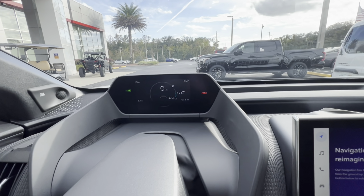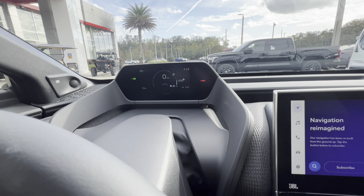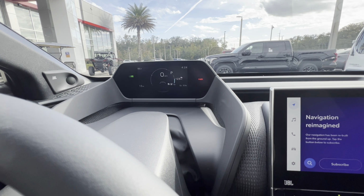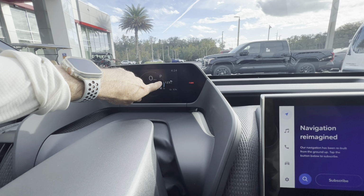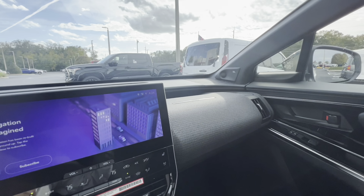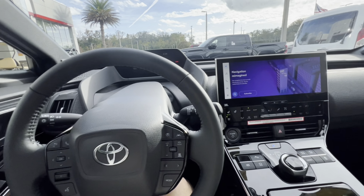Over here, we're about half battery. We've got 123 miles of range. And I'm not sure if this is the, oh, that's the percentage of the battery. I'm sorry, this is percentage, miles left, AC on. It does have a JBL system. This is the Limited BZ4X.